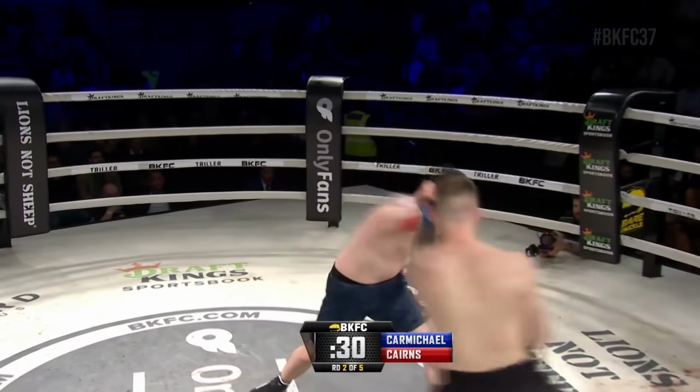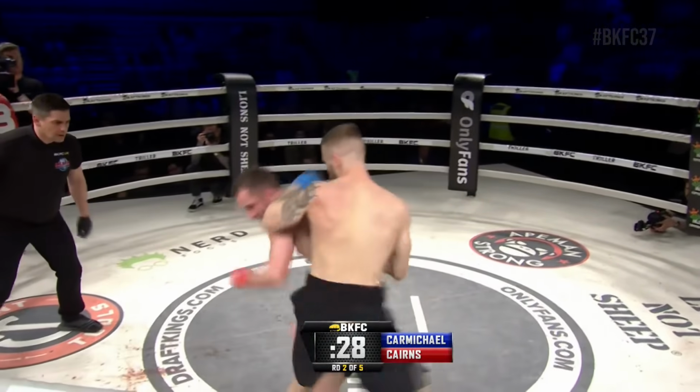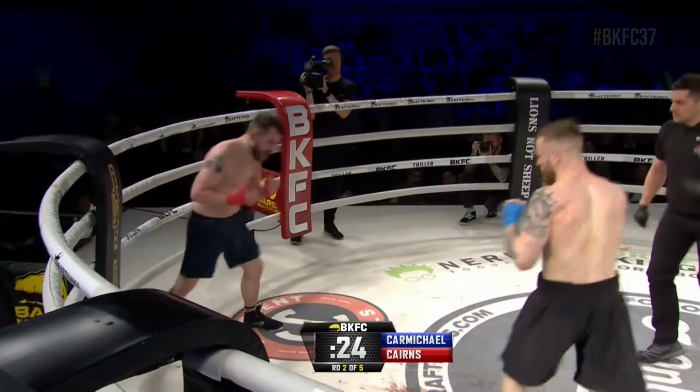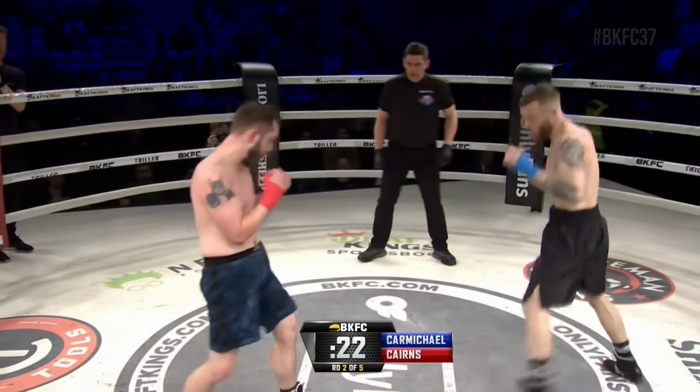Cairns just waiting for the right time to explode in with that left hand. There it is again. And again with the left hand. There's the turn. Good left hand. Big right to the body from Carmichael.